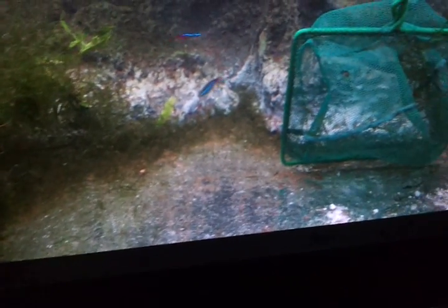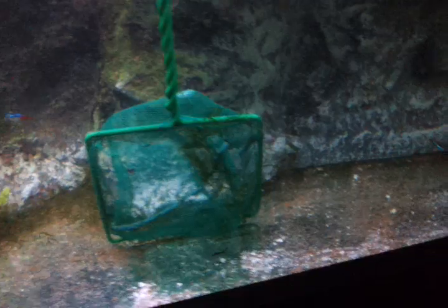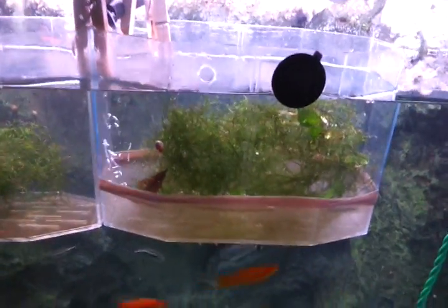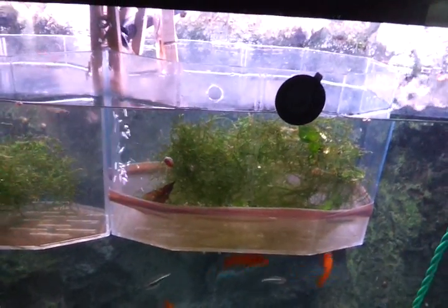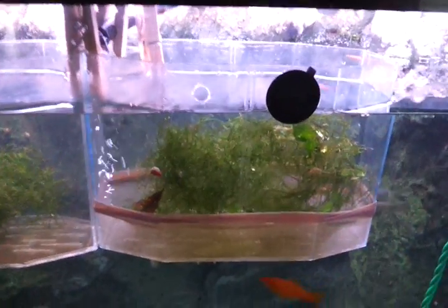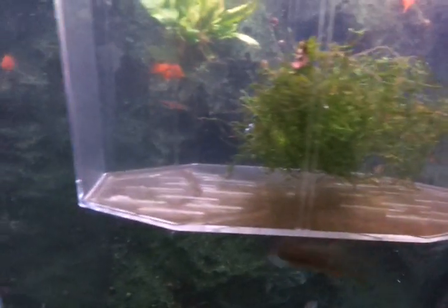molly fry, and so that kind of got me searching the rest of the tank. You can see the net's still in there. Searching the bottom, searching through all of the java moss and the plants for more fry, and there were a bunch. I put them in here. I took my betta fish and put them in with my turtles, but I've got larger fry in here.